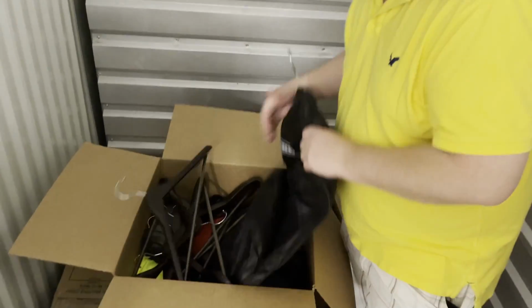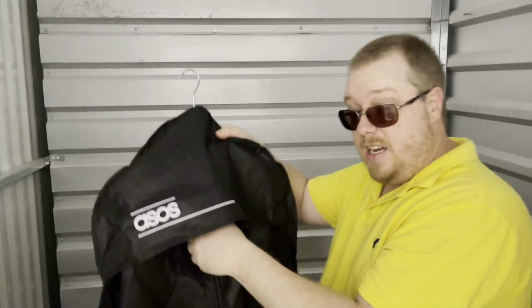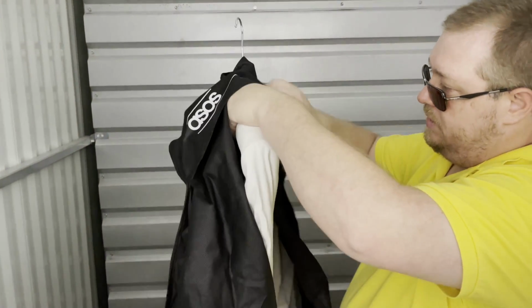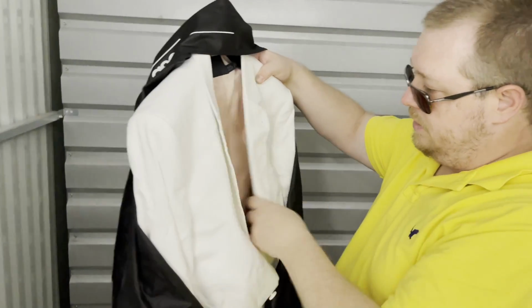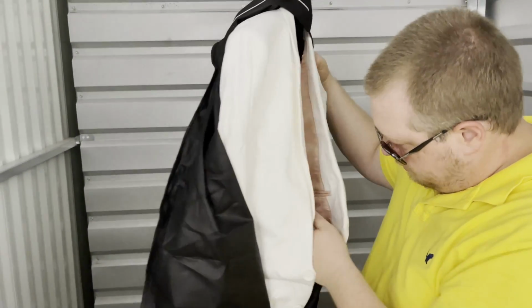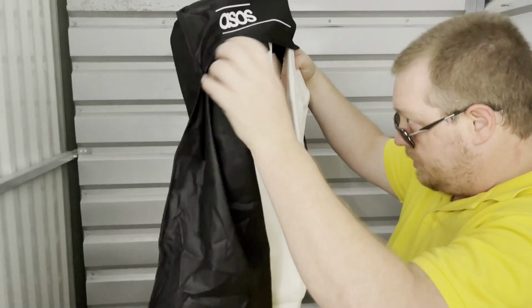More hangers. We got, I mean, this is actually ASOS. I don't know, you ever heard of ASOS? No. Guys, I shop at Goodwill for my clothes. Could be an Amazon special. So, okay, it looks like 3-piece possibly, or no, just the sport coat. Wow, that's straight out of Saturday Night Live or Saturday Night Fever.